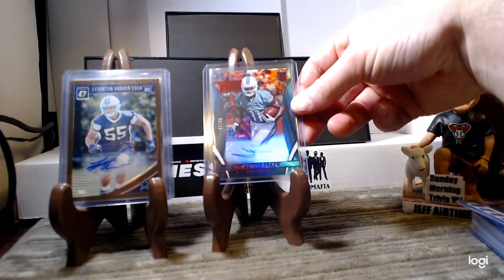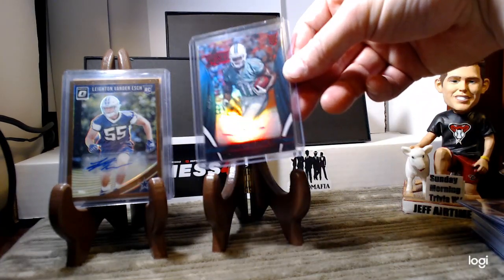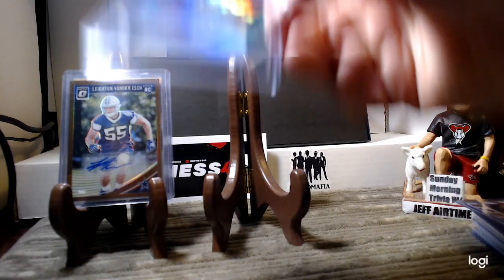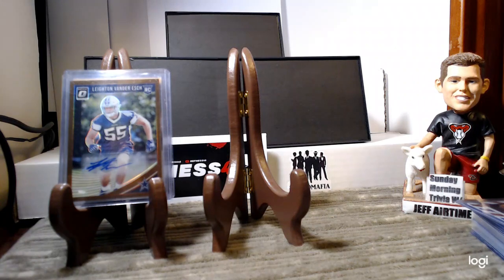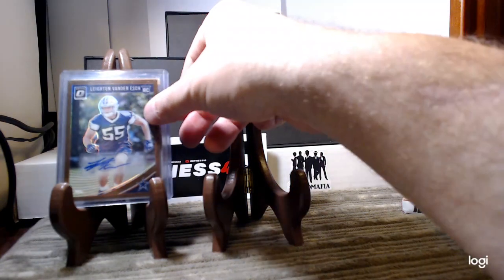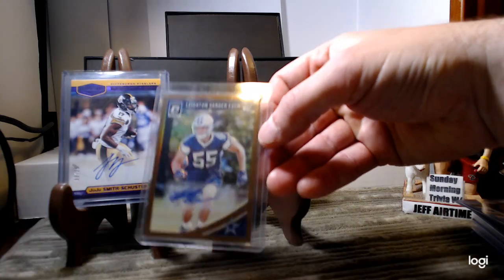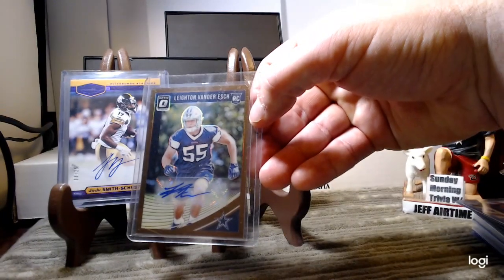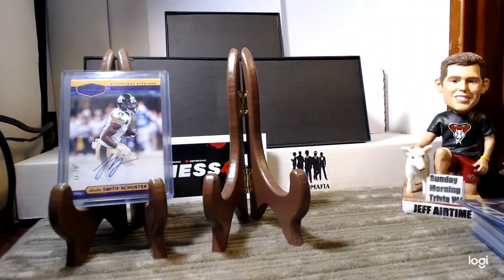Devontae Parker, really love this young receiver with the Miami Dolphins. This one is out of Leaf Rookies and Stars, number 99. Big shout out to Card Hobbyist, a big Fish fan. Leighton Vander Esch, this is his gold optic autograph rookie card. Again, another Cowboy, but the kid is a beast linebacker for Dallas.